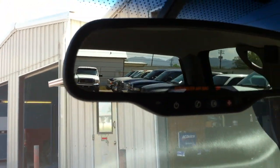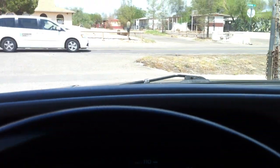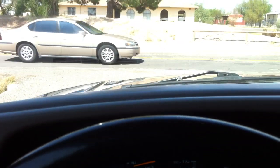Let's go for a little ride here. This is on a salvage title. Oh, it also has OnStar. This is on a salvage title due to theft, not collision, was not wrecked. Please watch that little video in our ads, in every one of our ads, to understand what that's all about.